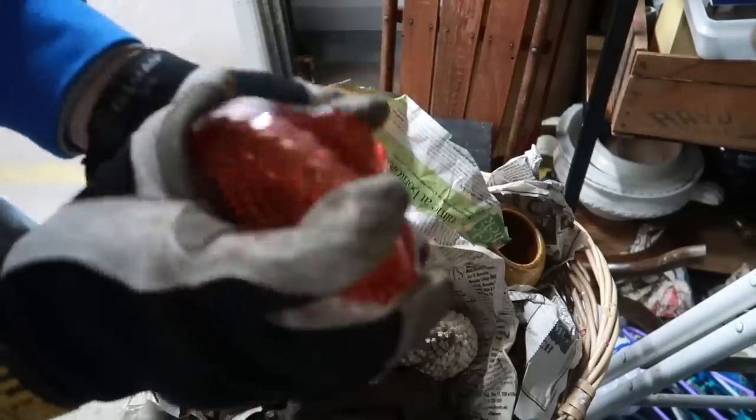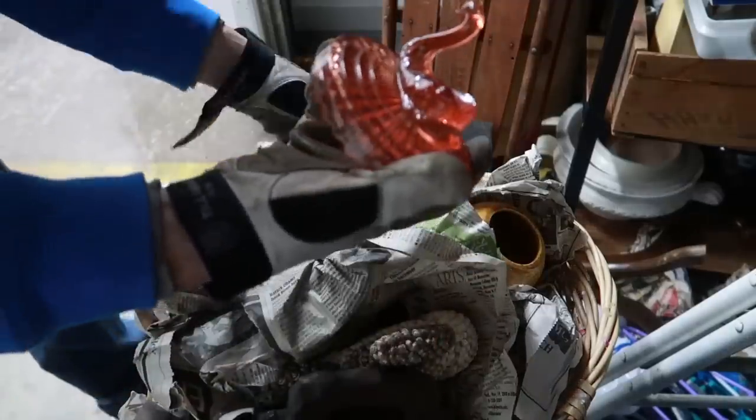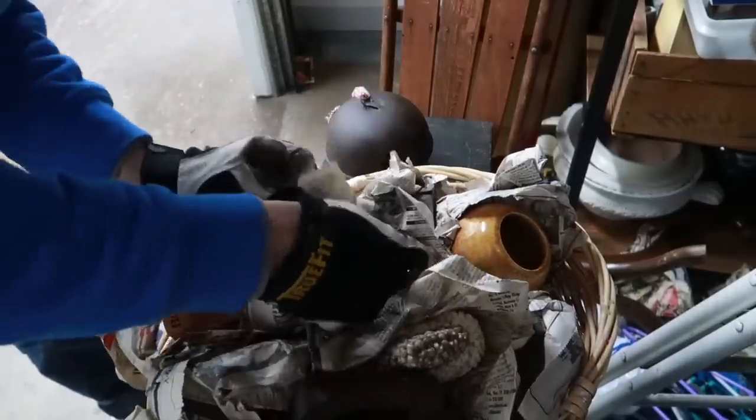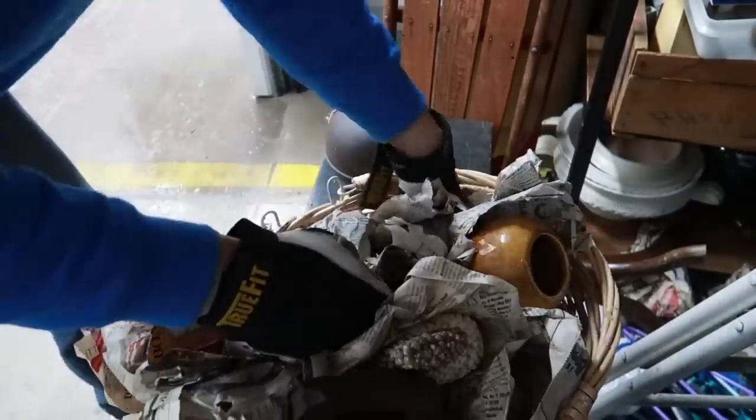I think it's pink depression glass. There's usually a bottom piece. I think it's for lipstick. I think you're supposed to put the lipstick right there or something. I don't know. Some antique kind of thing.